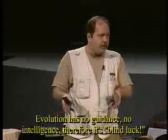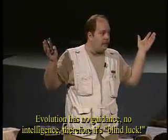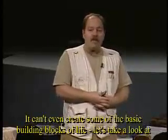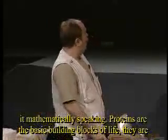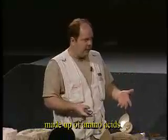Evolution has no intelligence, no guidance. Therefore, it's blind luck. Can blind chance form the seeing eye? Nope. It can't even make some of the basic building blocks of life. Let's take a look at it mathematically speaking. Proteins are the basic building blocks of life. They are made up of amino acids.